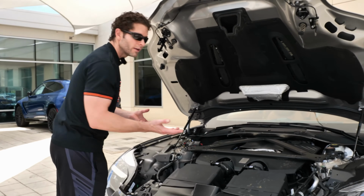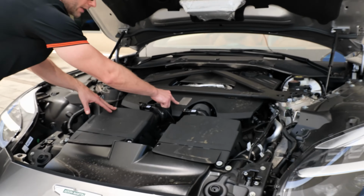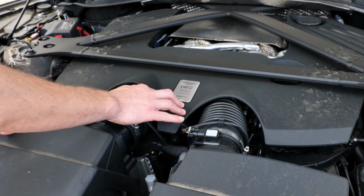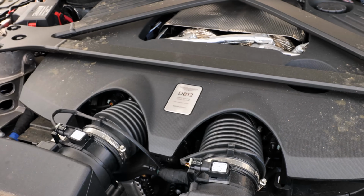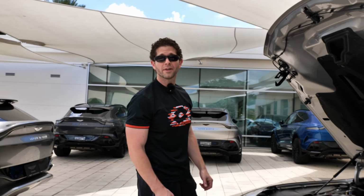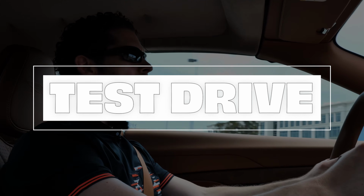And then a little, I guess if you want to call it a little Easter egg, over here you guys can see that it's been hand built in Great Britain, and it shows final inspection by Kieran Coffee. So Kieran, thank you very much for building and inspecting this gorgeous twin turbo V8. So guys, driving the Aston Martin DB12 Volante.